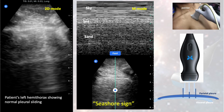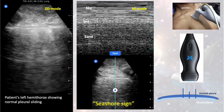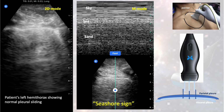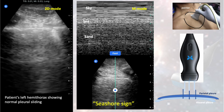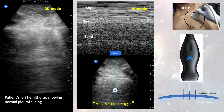Okay, as with physical examination, I usually start with what I think or know is the normal side. This is where you should put the probe in the upper anterior chest, and then you slide up and down, right and left, to examine as many intercostal spaces as you can.